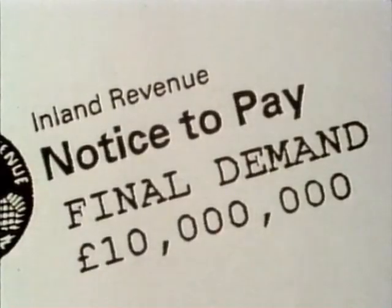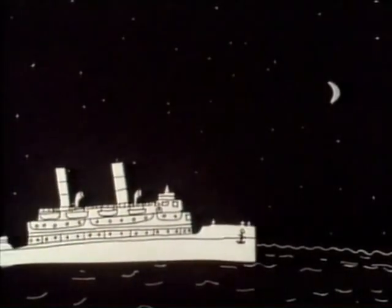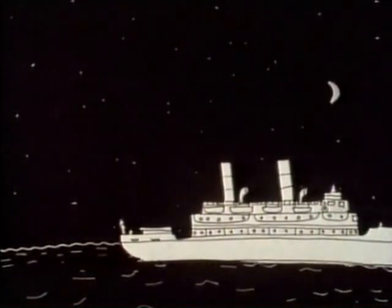Oh, my God, I cannot pay this. In May 1913, he set off on a night ferry to Britain. I go. Goodbye. He was never seen again.